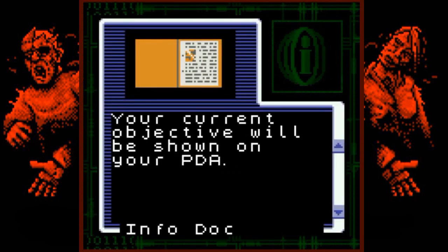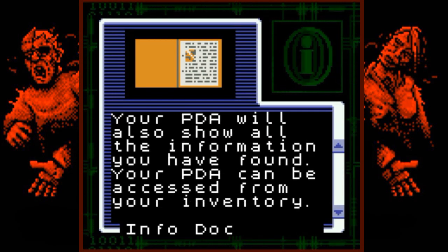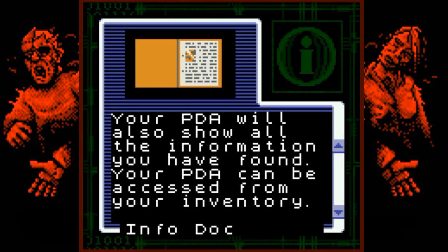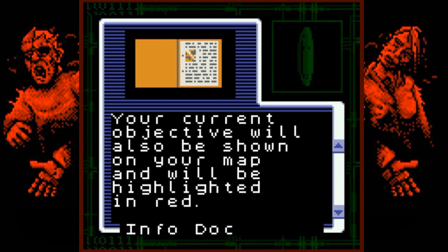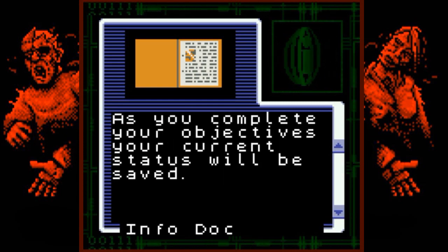So we just found another item. This is an information document. Your current objective will be shown on your PDA. Your PDA will also show you the information you have found during. Will also show you all the information you have found. Your PDA can be accessed from your inventory. Your current objective will also be shown on your map and will be highlighted in red. Your map will also show where you currently are highlighted in green.